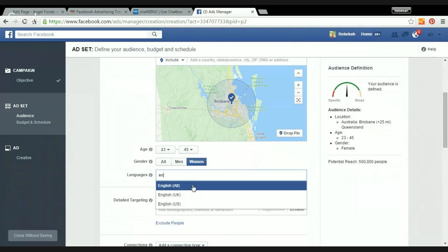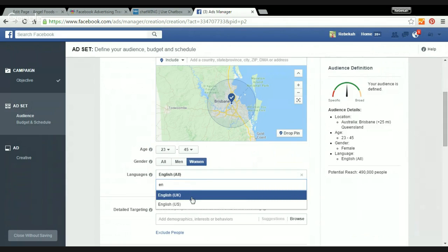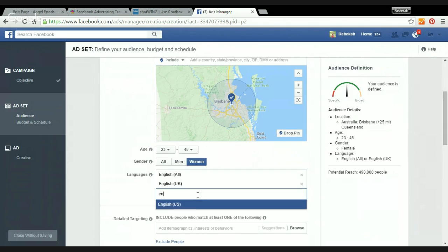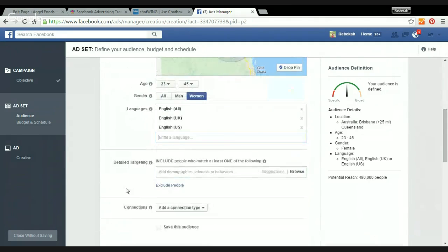Languages, I put in English. So I just put EN and the drop down comes up. English UK, English US. So for example, obviously somebody who speaks German might not necessarily order from you. All right.